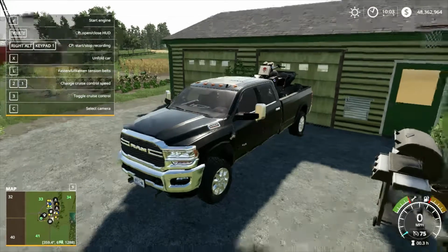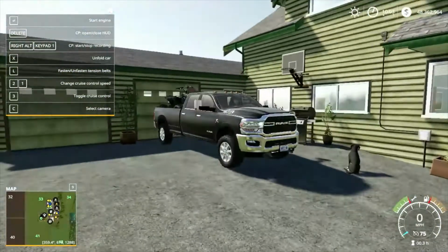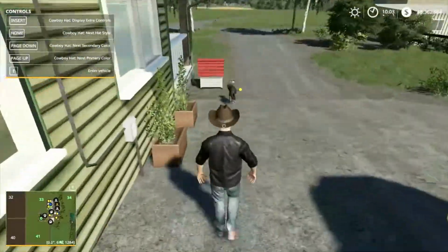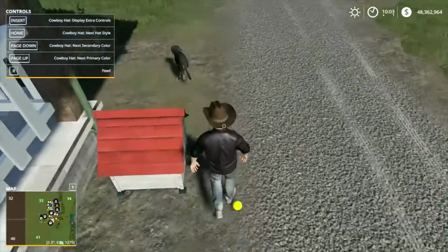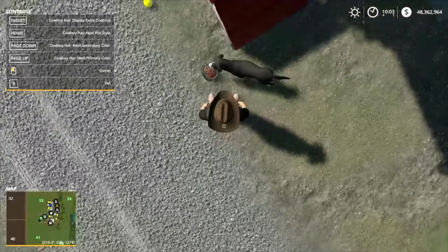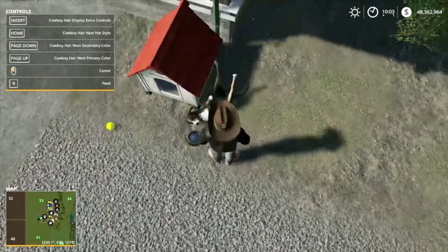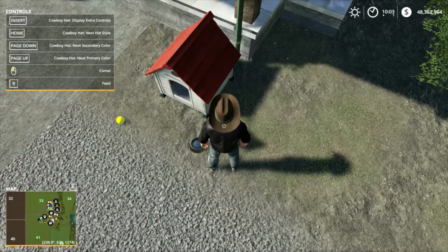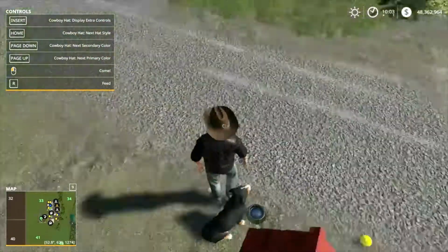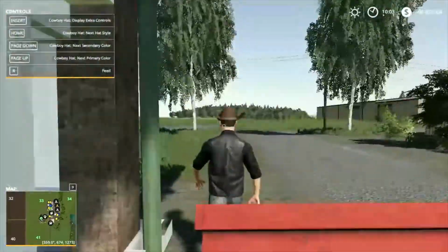next episode, I'm probably gonna harvest some, maybe do a little time lapse, I don't know. You got Buck, I think I named him Buck. I'm gonna feed you, buddy. Now he's good for a month. Where's the pet thing? I thought I can pet him. I guess not. Well, that is... can't think of anything else to show you.